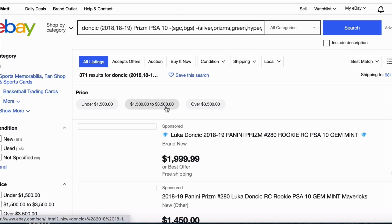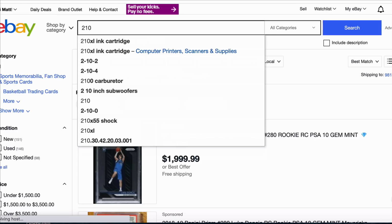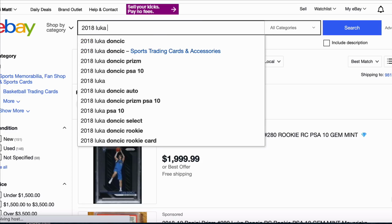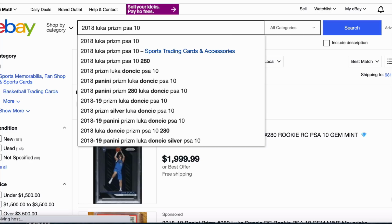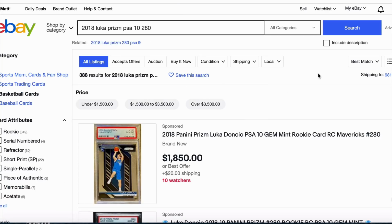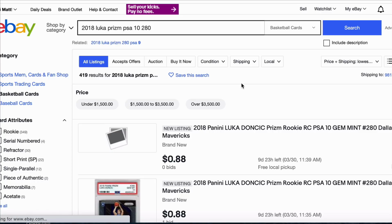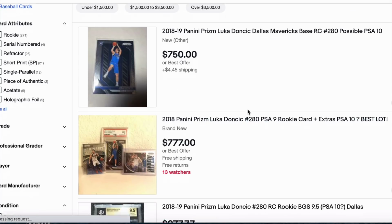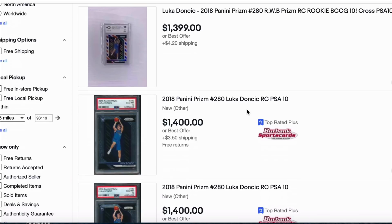Let's go to eBay and see what we can find. What number? 280. I'm just going to straight up type that one in. 280. Teen Luka Prizm, the unknown member of the Wu-Tang Clan. Damn it, what number? 280. Let's go. Buy it now. 750. All right, whatever. Here we go. Those are gems. Those are gems. Those are gems. That's not even a thing.